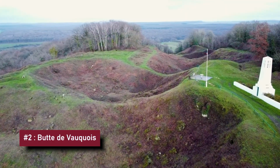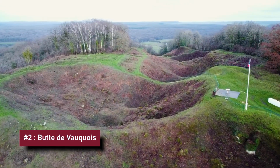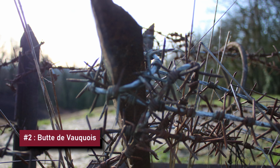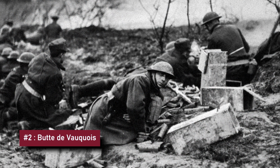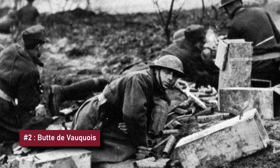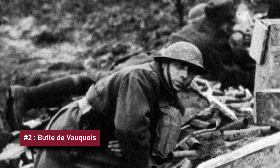Huge underground mines and above-ground artillery utterly shattered the landscape, scarring it to this very day. All told, more than 13,000 men fell in this small patch of ground. The Butte was finally captured by men of the US 35th Infantry Division from Kansas and Missouri in September 1918, who surrounded the hill and the few remaining Germans who occupied this shattered landscape.